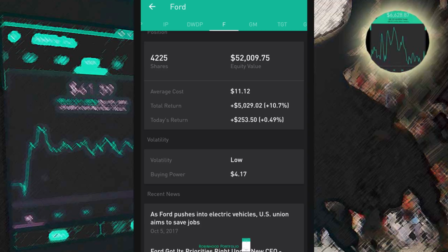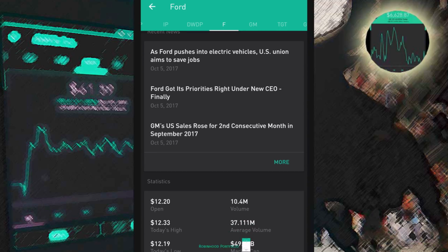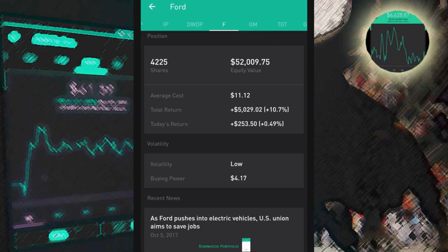You can see that very nice total return, although that is off quite a bit because I've been doing some day and swing trading as well as holding this long. I've ceased to do any day trading or swing trading with this stock. I do definitely want to get those tax advantages when I do sell off. So I'm basically just doing a buy and hold with Ford right now, and you can see that great dividend yield on the bottom there, 4.946.